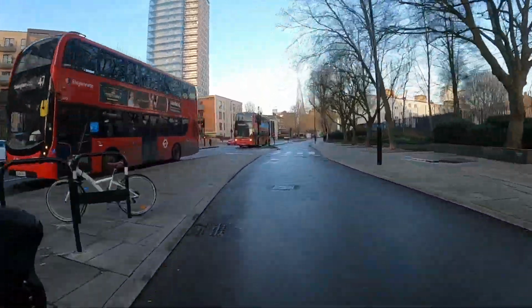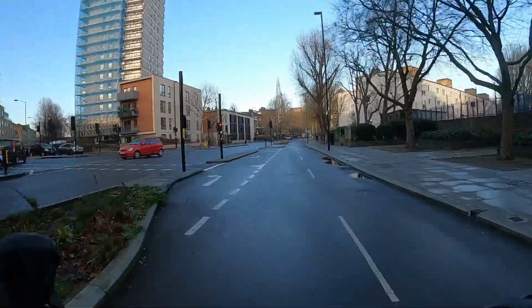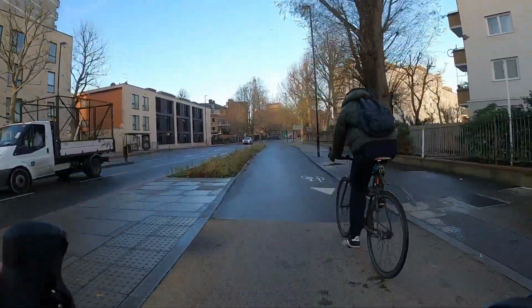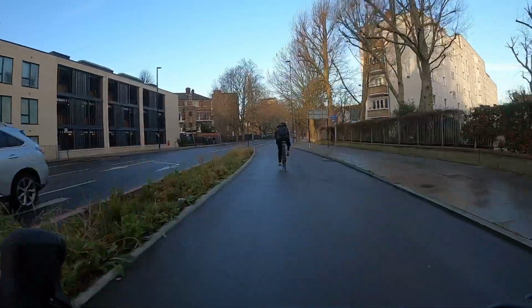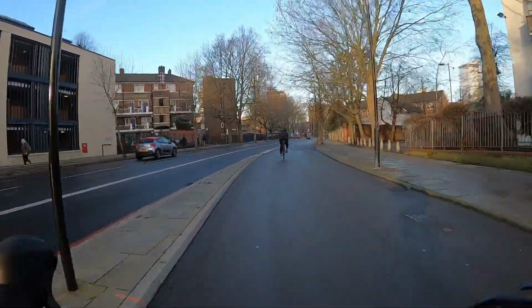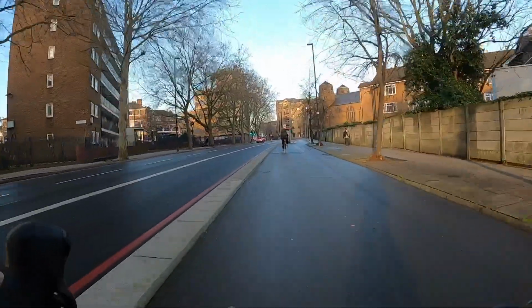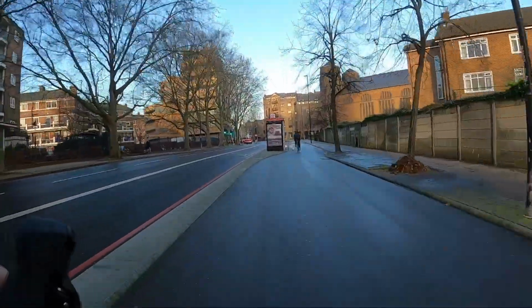It's protected with curbs from traffic, the cycle lanes run behind the bus stops, the junctions are worked out so you're separated from traffic when you're turning. All in all, it's a great experience, and you could take a child riding down here and you would feel completely comfortable. It's really good.